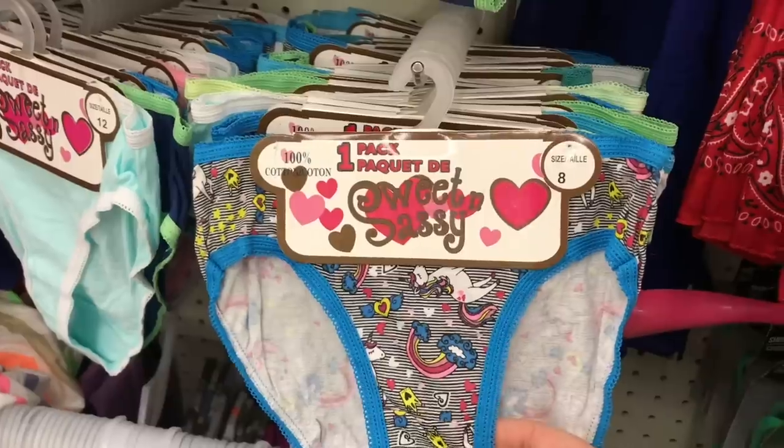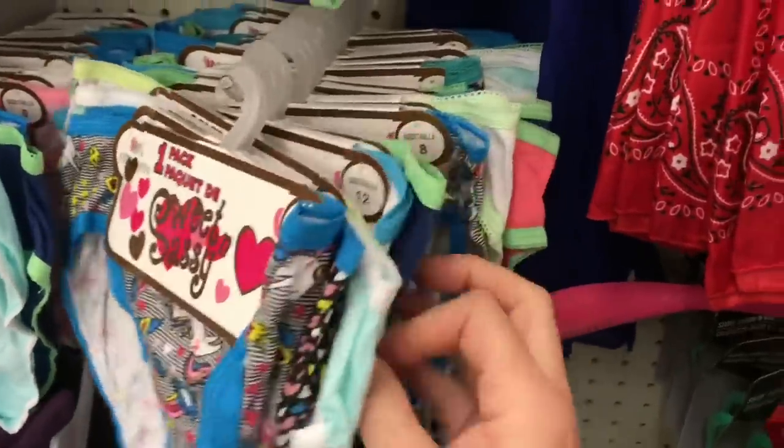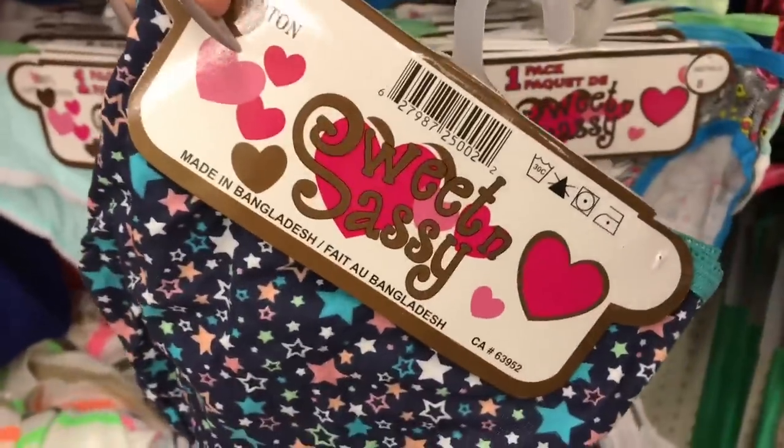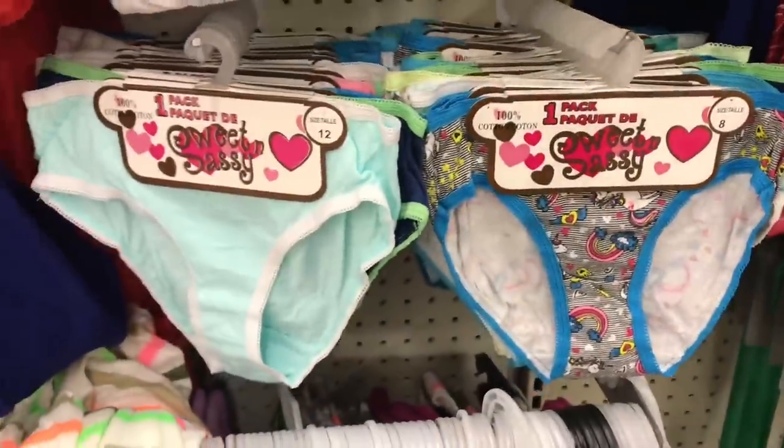I recently noticed that these are at a couple stores. Is this a regular stock now? Because I've never seen them before. Sweet Sassy. Maybe this is something that will be regularly stocked.